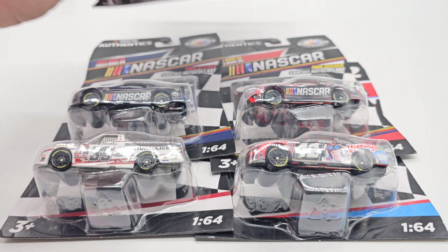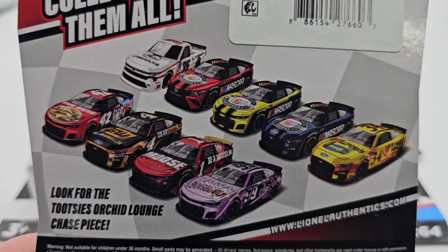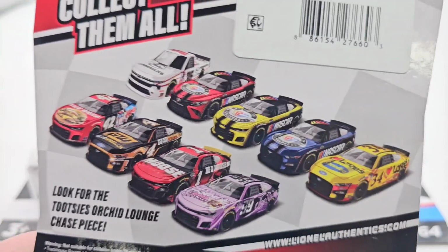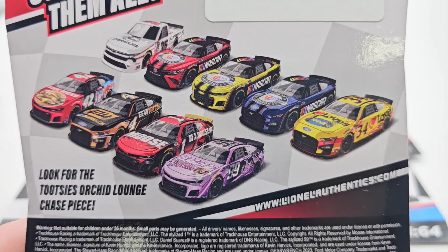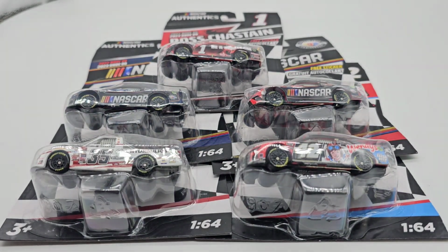I'm going to pick up the Chastain car here. This is all we had in this wave. We got the Elliott truck, all three manufacturers for the 75th anniversary of NASCAR. Got the Loves 34, the Wendy's 42, the Gear Wrench 4, the BMOose.org number 1, and the Tootsie's number 99. I did not find the Suarez Chase piece, unfortunately, but I did find some pretty good donor cars for my projects.